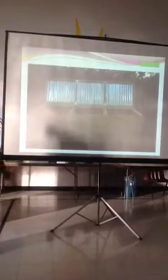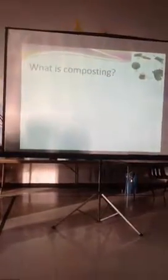Gotta click. This is what our bin will look like when we get the lid on it, and through the presentation we'll tell you how to make it and how we did it.